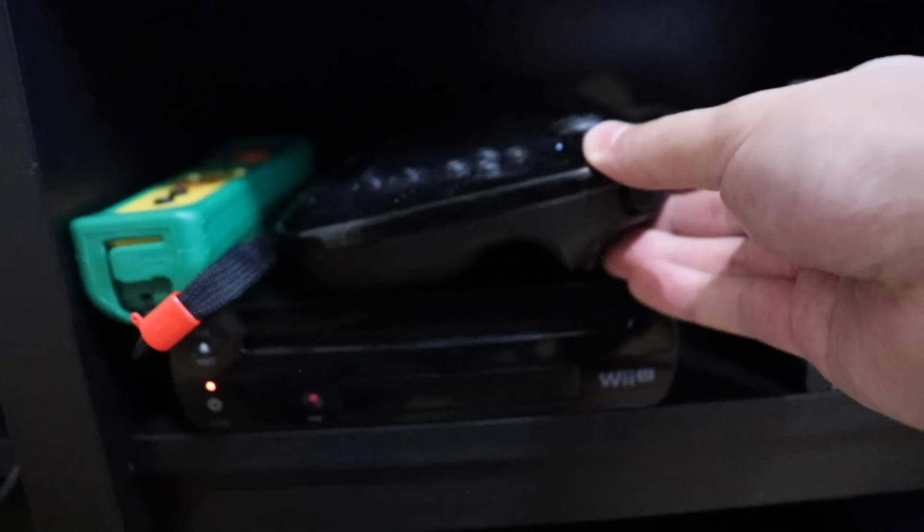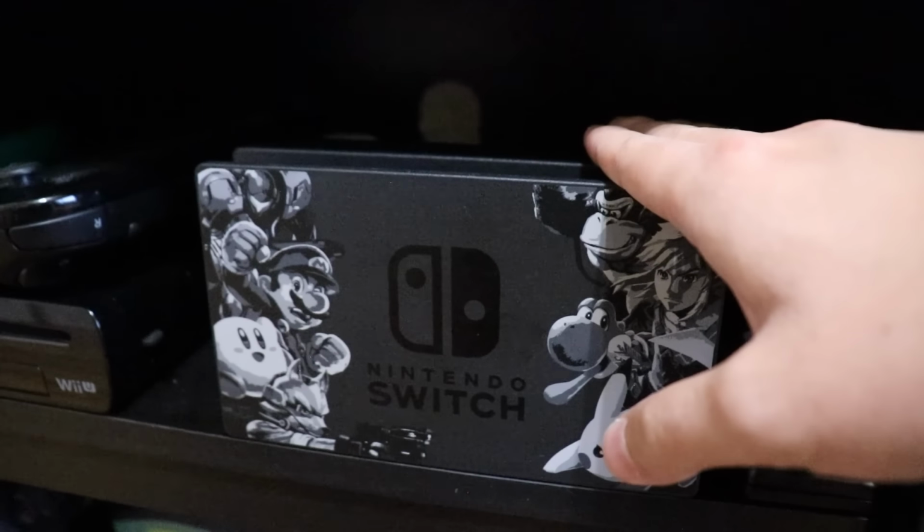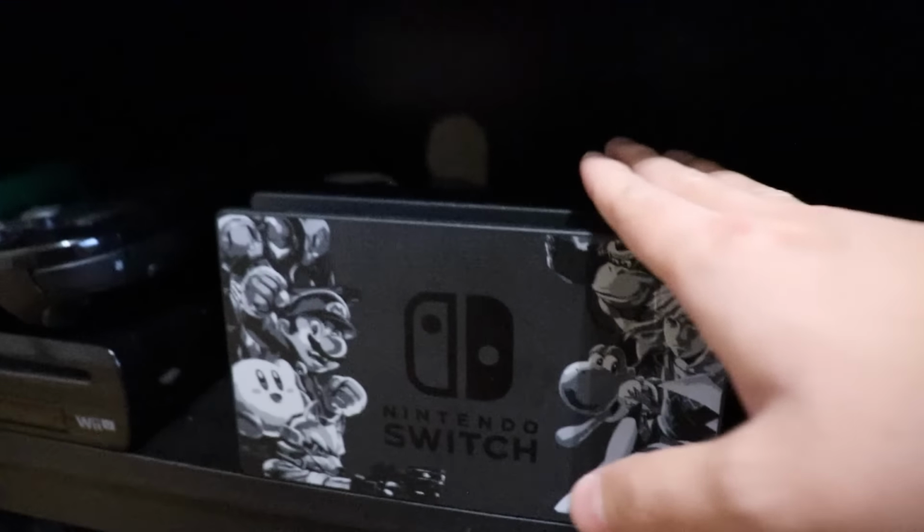Wii U, good for playing Wii games too. This was my personal Wii U. And Bowser Wii Remote. Ooh. And here's the Nintendo Switch dock I use for this room. The Smash Bros. Ultimate Edition really matches the TV cabinet.